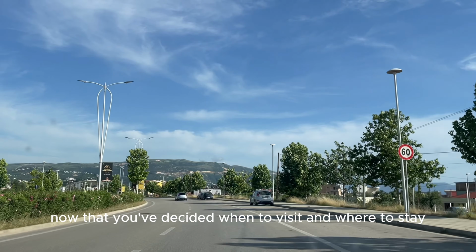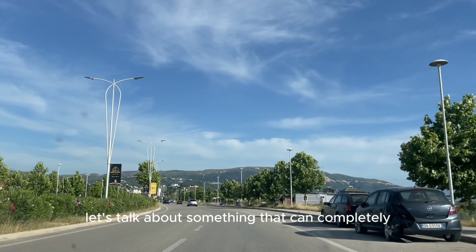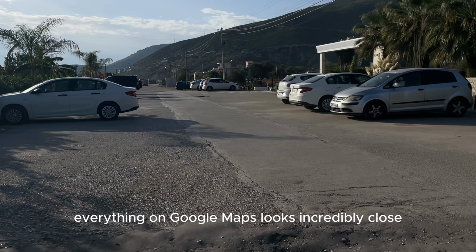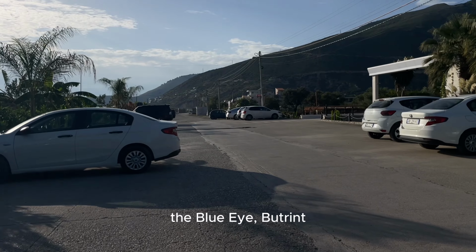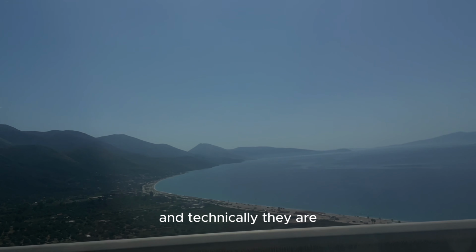Now that you've decided when to visit and where to stay, let's talk about something that can completely change your experience: getting around. At first glance, everything on Google Maps looks incredibly close. Saranda, Ksamil, the Blue Eye, Butrint, Mirror Beach, they all seem just a few minutes away, and technically they are.